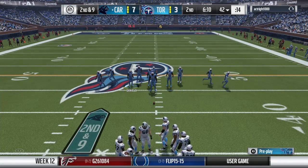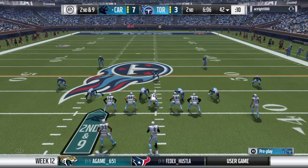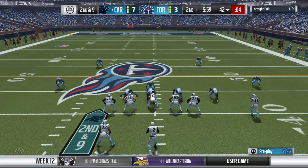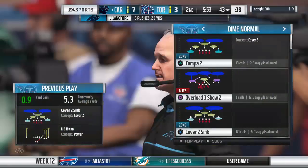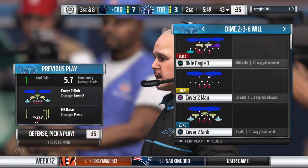Second down, 9 yards to go. One receiver left, 3 to the right. On second down, Langford. And nothing doing. He's immediately taken down at the line of scrimmage. Back-to-back 1-yard runs here, so that leaves him with a 3rd down and 8.